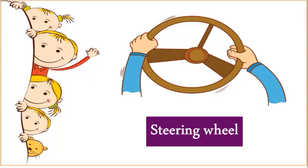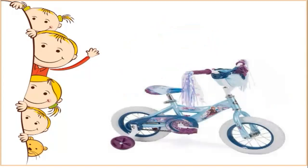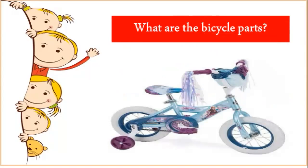Now we know the parts of the car. Let's have a look at the bicycle. What are the parts of the bicycle? Bicycle. Let's learn about the bicycle parts.